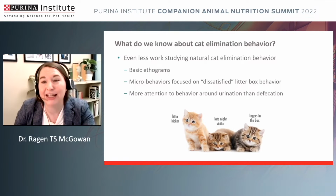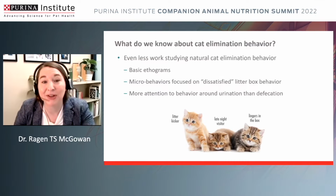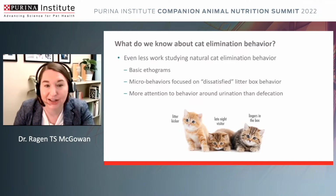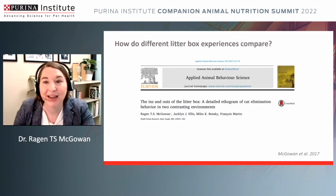However, this lacked fine detail for some specific behaviors, such as whether the cat was actually scratching in the litter or on the side of the box. Those details were left out, as well as not really including behaviors around defecation. So there was definitely room for improvement in understanding really what happens in the litter box and what this means for cat well-being.